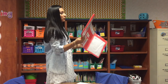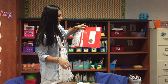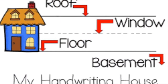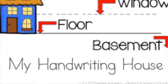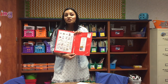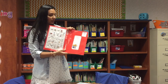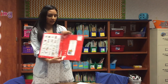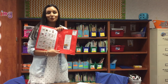And that's something that we will discuss at the beginning of the school year, and it's the handwriting house. So you teach the students which letters go up to the window or up to the roof, to the floor, to the basement. And that just serves as a little reminder for when they are writing and their penmanship might not look all that great. So you just refer back to this, but again, it's taught at the beginning of the year. And this is their number, so student number 7 will get this office. And I will probably have to remake these maybe next year because they're starting to look a little rough.